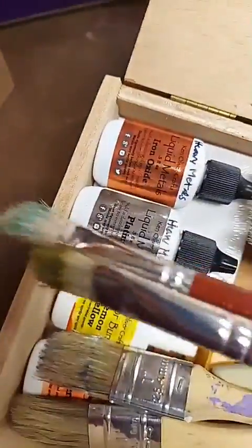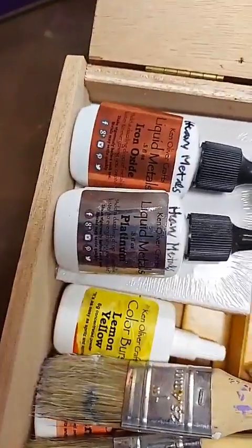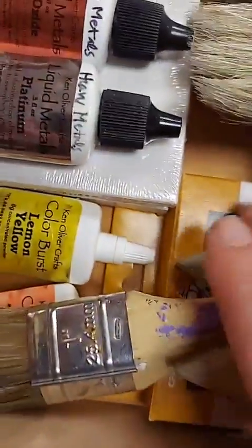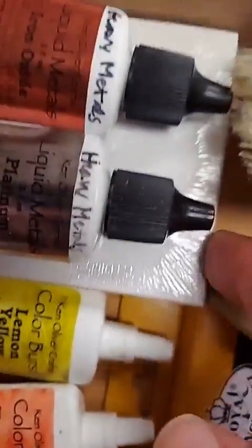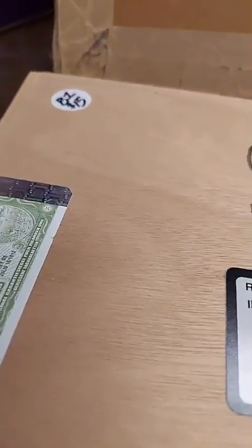You can see, again, this one includes some brushes, some paint brushes, some acrylic brushes. It has some Pitt Big Brush artist pens. It's got some Ken Oliver, this is his liquid metals. We've also got some color bursts in there. There are some water brushes. This one has some artist pastels in it and a couple of little mini canvases. So this is box B1, and I have two of these boxes, and they are $15 for a box.